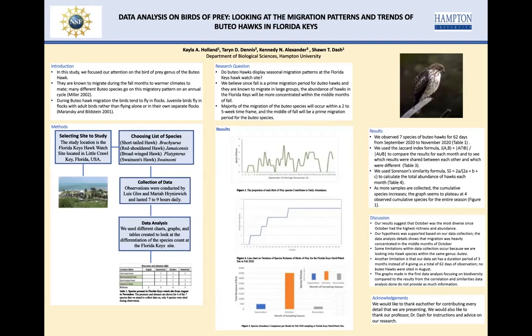Also, we learned that buteo hawks fly in flocks. With that being said, our research question was, do buteo hawks display seasonal migration patterns at the Florida Keys Hawk Watch site? Based off our introduction and our previous research, we believe that fall will be a prime migration time for the buteo hawks. We also believe that they're going to be migrating within a 2 to 5 week time frame.